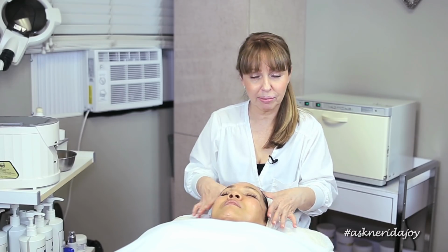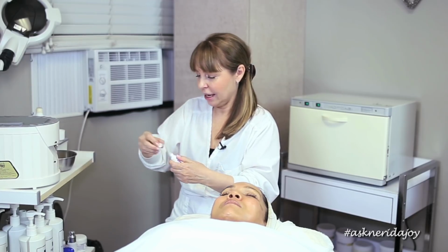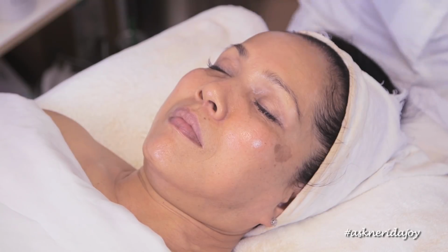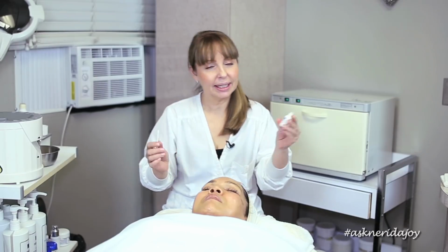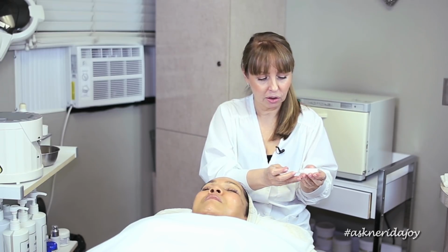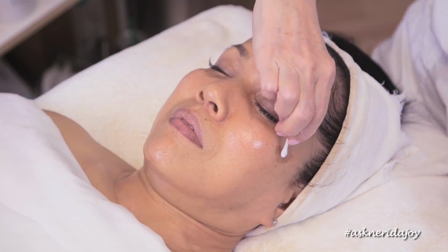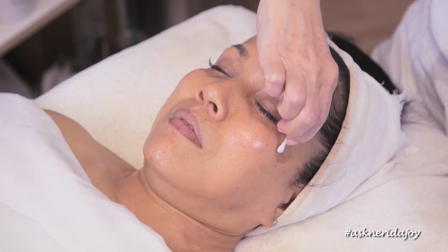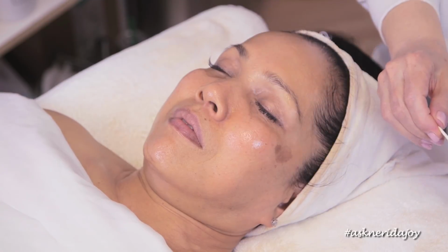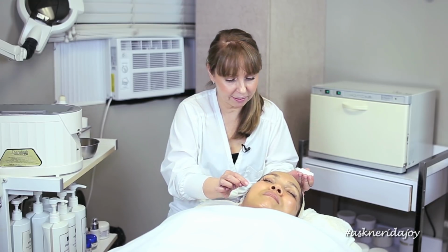Okay, so she's got her treatment product on. Now we're going to go ahead with the de-clearing gel. And as I said, it's quite strong. We're going to be putting this on, and I'm going to be putting it on with a Q-tip. And we're going to put it on the Q-tip. It's a little bit thicker than a regular lotion. And I'm just going to turn your head over to this side here a little bit. Thank you, Kritika.